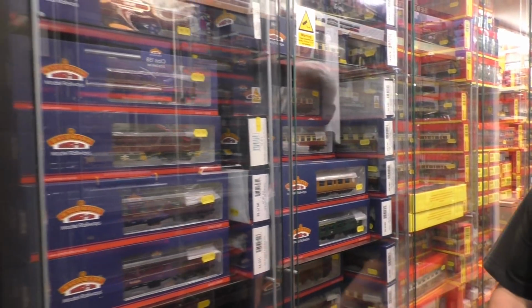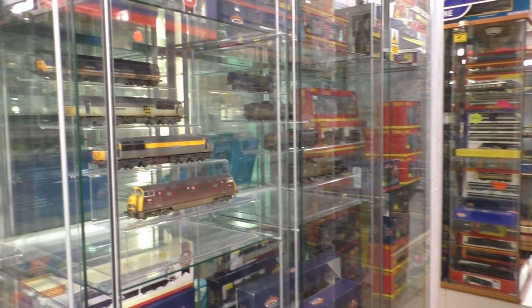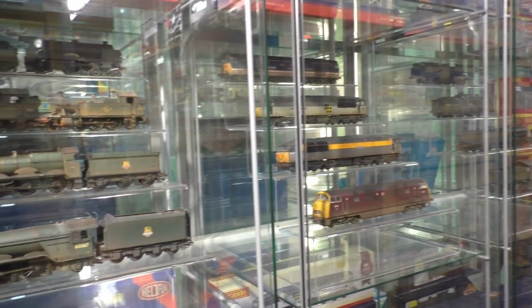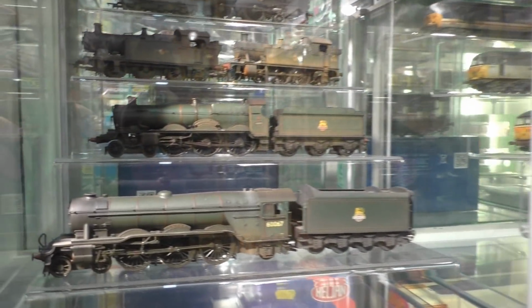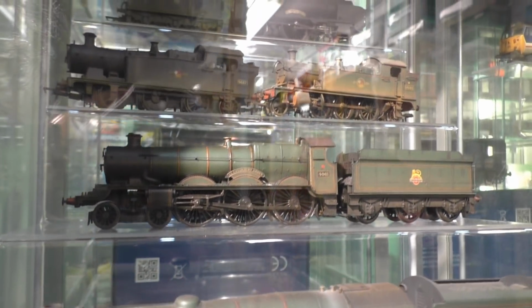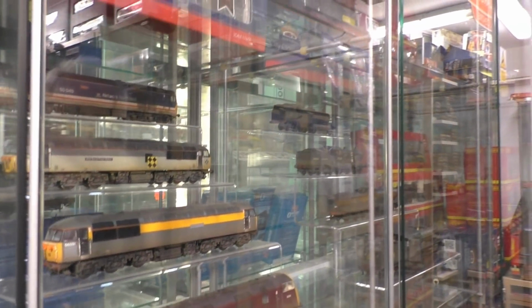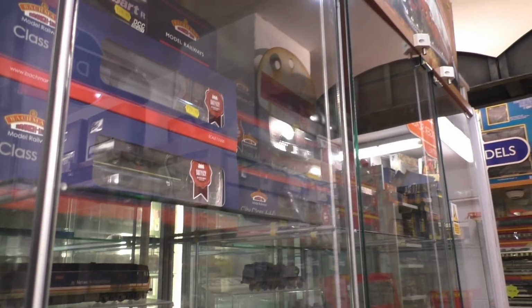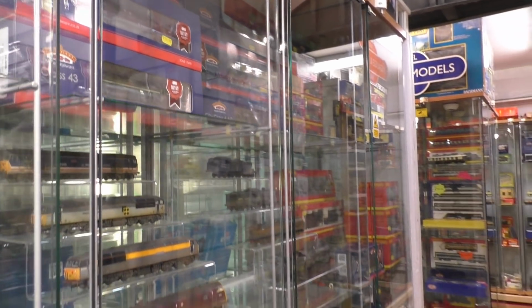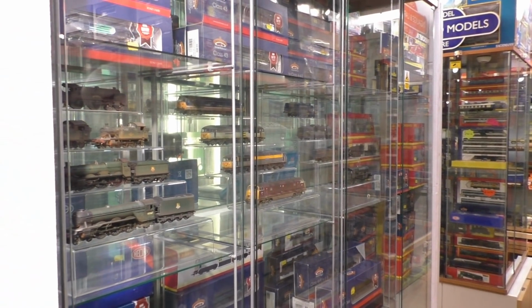Okay. And then in this section, this is what we're known for nationally. This is a selection of our Dirty Boy weathered models. These are all weathered in-house by Adrian, my business partner, and we're probably recognised as being some of the nicest weathering that you can actually purchase in the country. And we have a very, very loyal band of modelers who appreciate the work that Adrian produces.